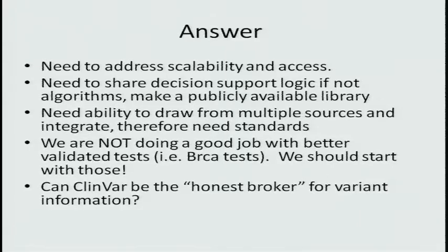And then we wanted to ask the question, and I don't know, Jim, maybe you can just hit, maybe there's just a yes answer. Is ClinVar an honest broker for variant information? And is that a role for ClinVar? Good. We've answered one of the questions. From that session, did any things get missed that people can think of?